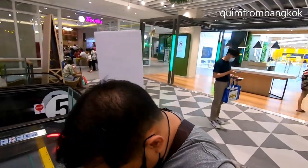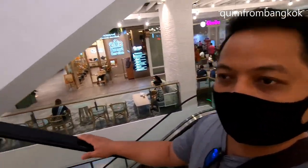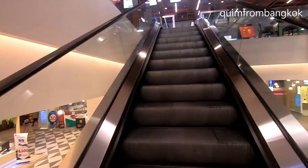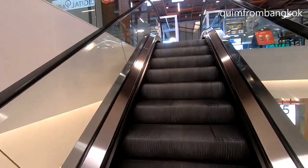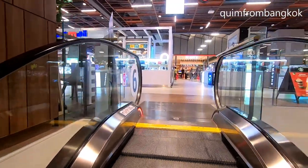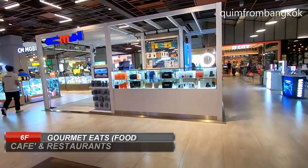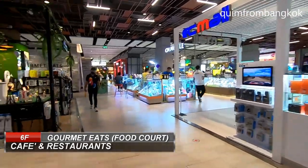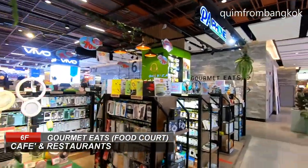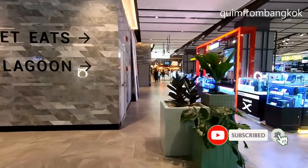Pumunta tayo sa sixth floor. Tapos nakikita natin ang Fantasia Lagoon. Beauty spa, I think. So I think this is the last floor. Last floor ng mall. Dito rin natin makikita mga camera, cell phones, smartphones, mga telecommunications. So yan. Going to Lagoon.